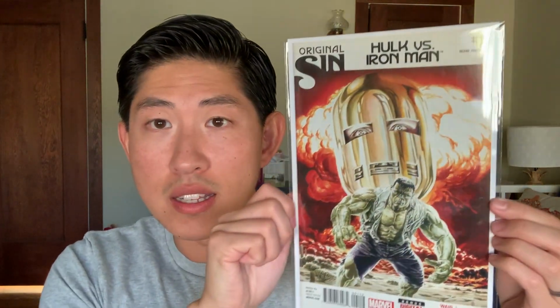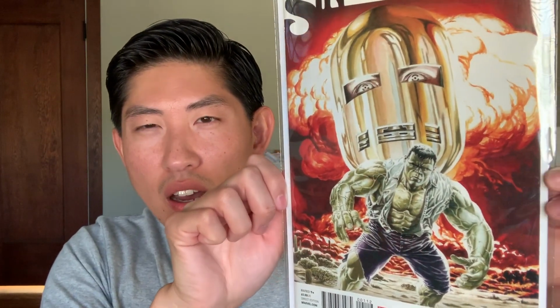So the first one is Hulk versus Iron Man. This is Original Sin #1. This is a variant cover by Mark Bagley. Just something about it feels so... I feel like this is like a horror cover to me. Yeah, this cover just stood out to me, so I went for it.